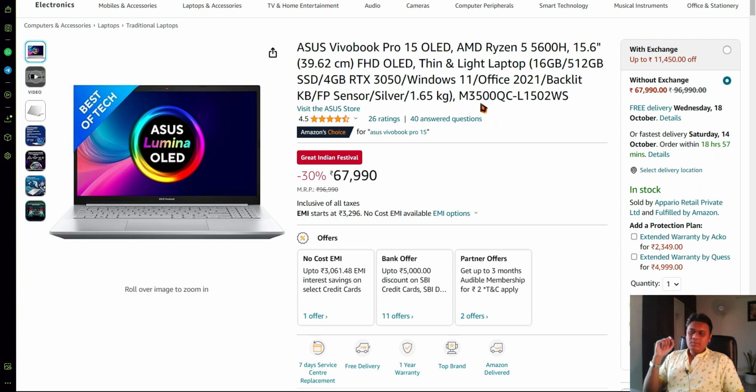Other than that, it comes with a backlit keyboard, Windows 11 and Microsoft Office is preloaded. This thing is available at a festive price of somewhere around 68,000 rupees, but using credit card and debit card discounts, you might be able to get this laptop for around say 66 or 66,500 rupees.